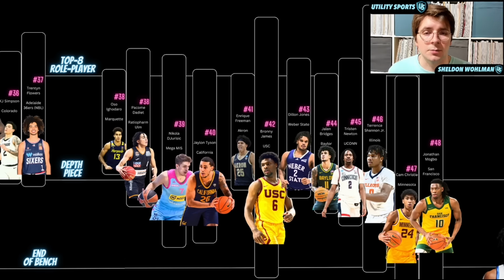In his time in Germany, playing for Ratiopharm Ulm, he has showcased the ability to consistently, reliably make outside perimeter jump shots. Also does a very good job attacking closeouts, getting to the rim. If I had to describe him in 4 words, I would probably say play off the catch. I think that's at the heart of his game.